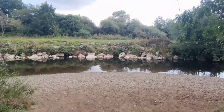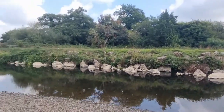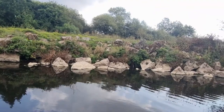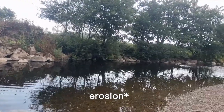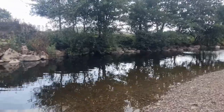Let's check it out. Yeah, good opportunity for photos, isn't it? And it looks like they've put some rocks there to prevent erosion. But yeah, really pleasant. Someone else here as well, just enjoying it with their dog.